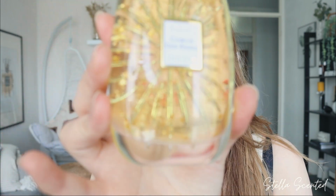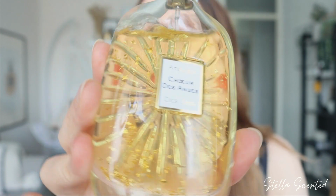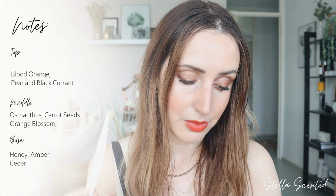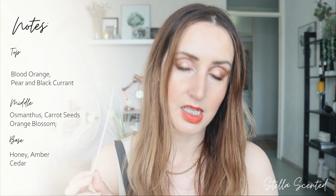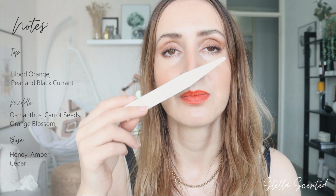Once again, let's appreciate the beauty of this bottle. I can never get enough of the beautiful gold flakes that are dispersed in this. But onto the scent itself, because it's also worth talking about. So let's have a look at the notes. On the top we have blood orange, pear and blackcurrant. In the middle we have osmanthus, carrot seeds and orange blossom, and in the base honey, amber and cedar.